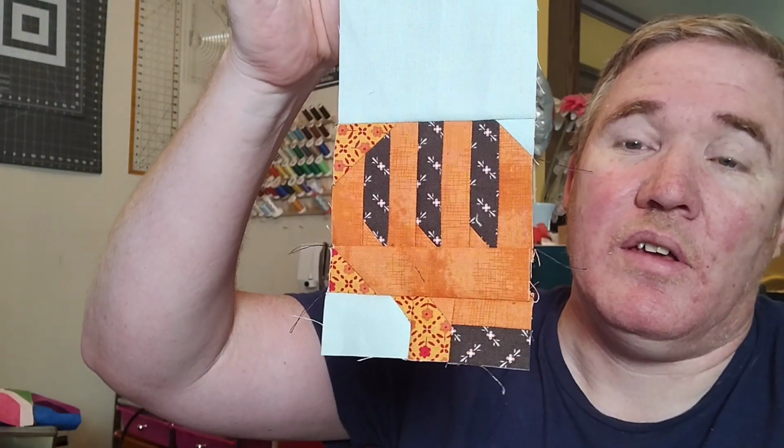I've also done this little section, which is part of the back of the tiger, and so we are making some pretty good progress. I think we're on like the third last page of 18 or something like that. So we're making some really good progress.